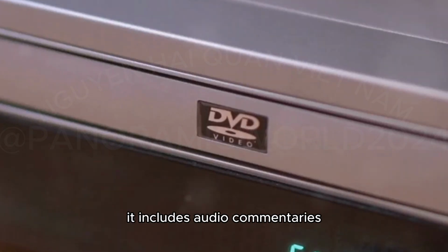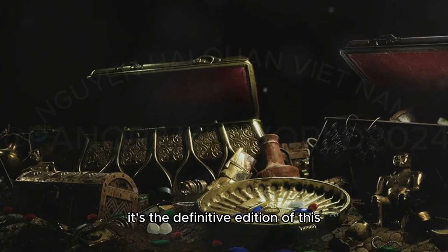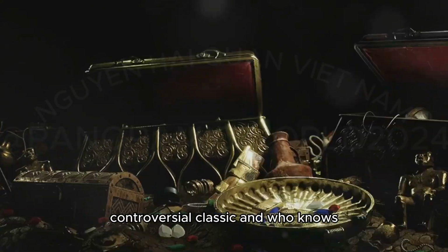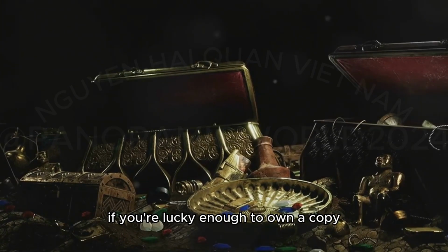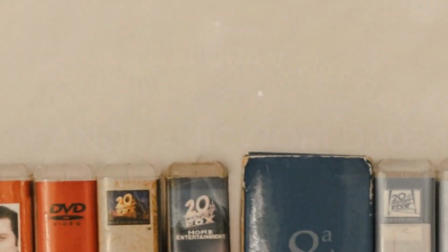It includes audio commentaries. It includes a booklet about the making of the film. It's the definitive edition of this controversial classic. And who knows, if you're lucky enough to own a copy, you might even be able to make a tidy profit on it.